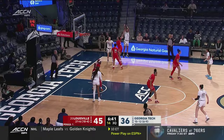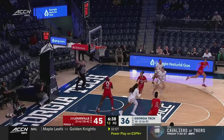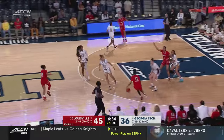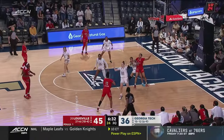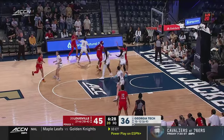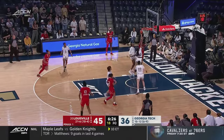When Morgan wanted the real estate, now gets it. A high arcing three is an air ball. Yeah, that's indecision. She had a path to drive to the basket there. Cardinals have led by as many as 17 points tonight. Nearly 4 minutes into our second half.